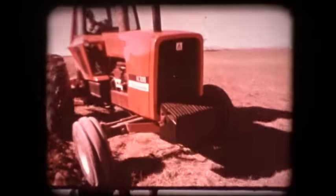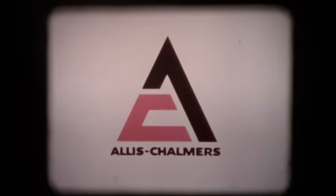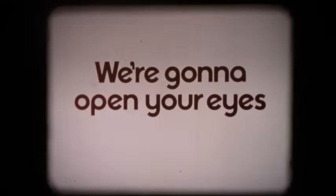A high-rolling 3.62-inch solid-stock rear axle. Built-in operator features designed for fast, easy maintenance. And a list of options like a luxury car. 7030 and 7050. Measurably better from Allis Chalmers. We're gonna open your eyes.